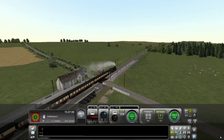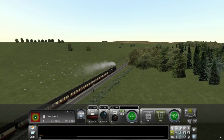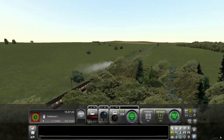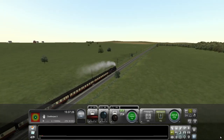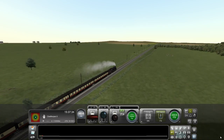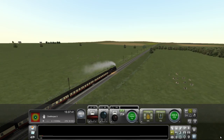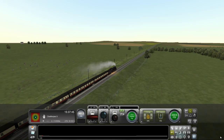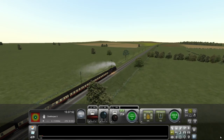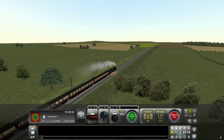Or even a Panier. A 57XX Panier tank, oh, that'd be good on here, yeah, pulling about three coaches. Three of those coaches would be enough for a Panier tank. You don't really need too many coaches on the back of a Panier tank. I think they'd do alright with that. Or even the 14XX that'd easily do this with the auto coach on it.